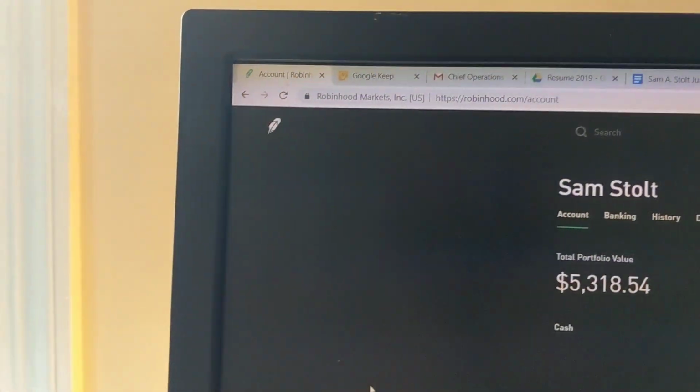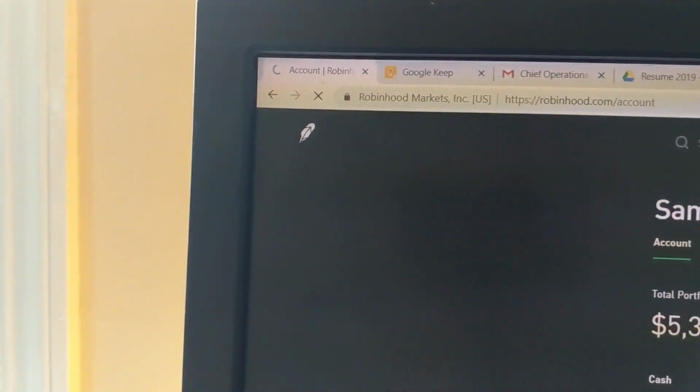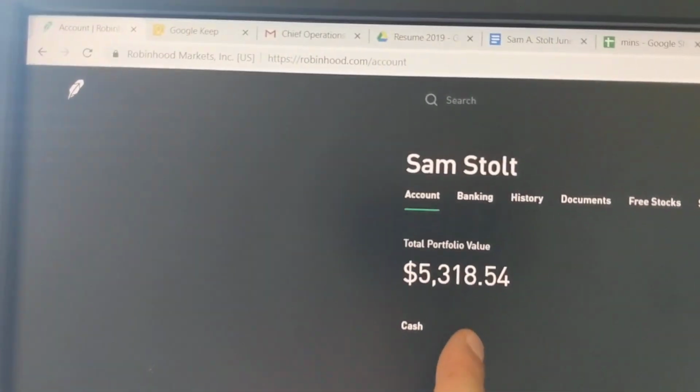Now, going forward, after all these ups and downs, I'm still up 24% from my $4,287, which leaves the portfolio balance. So this is my Robinhood account. I'm just going to go up here and press refresh so that you get to see. It's going to refresh the page here, and there is the portfolio balance as of 6/29.